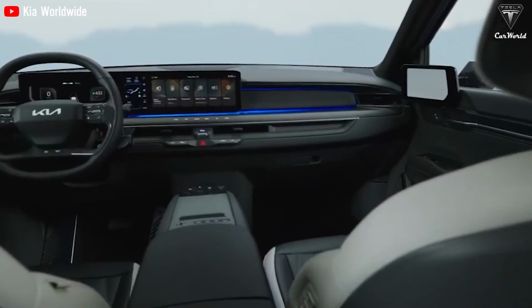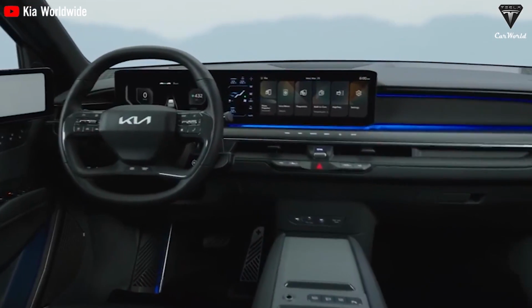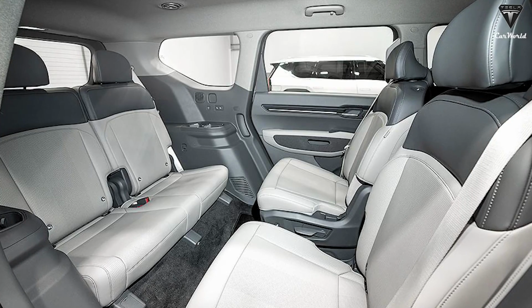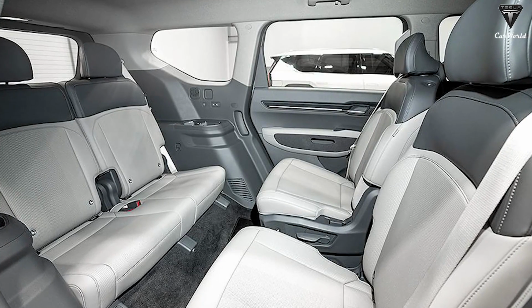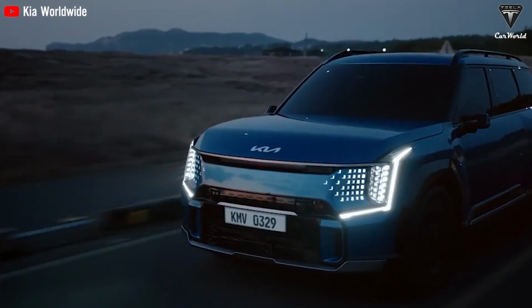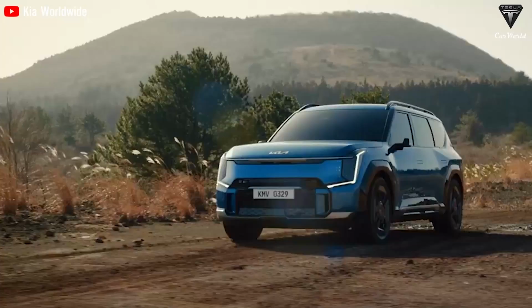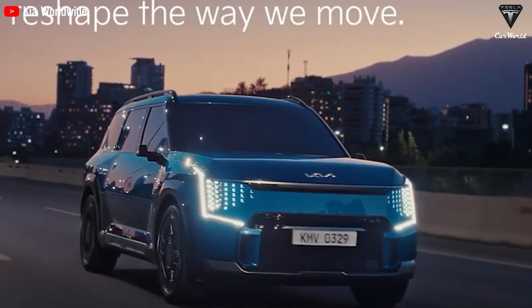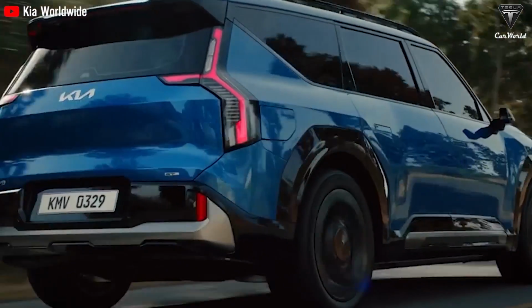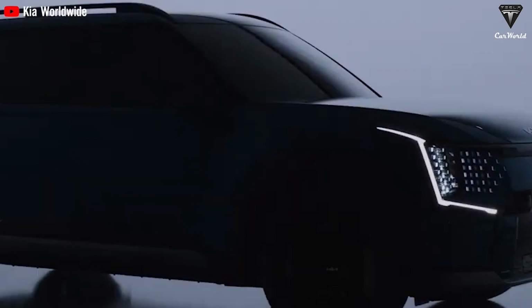The cabin's really spacious, bringing comfort to the driver and passengers. In higher-end EV9 versions, the 3rd row of seats can be folded automatically, demonstrating Kia's commitment to excellence. So if you're looking for an electric SUV with a sleek design and impressive range, the 2024 Kia EV9 is definitely worth considering. The EV9 is a testament to Kia's commitment to excellence.